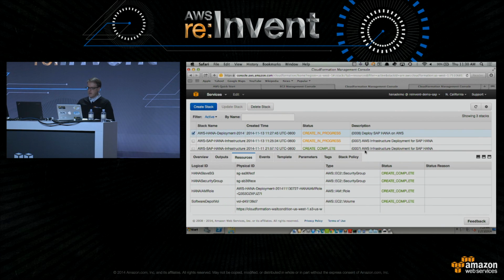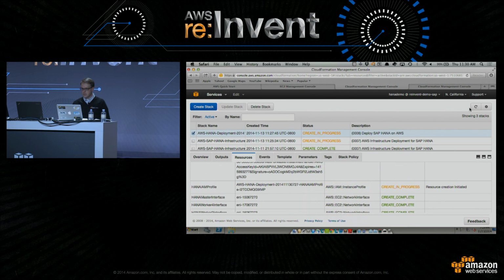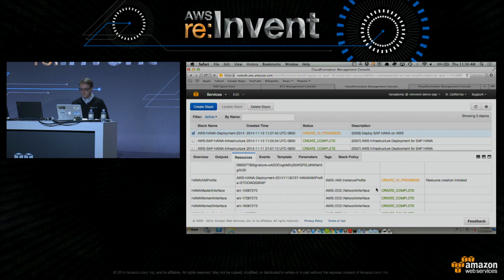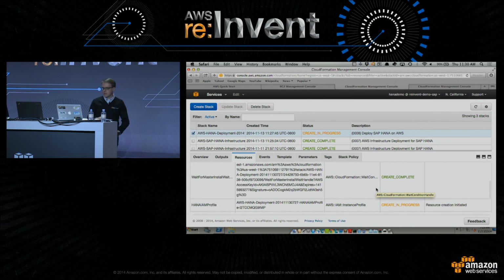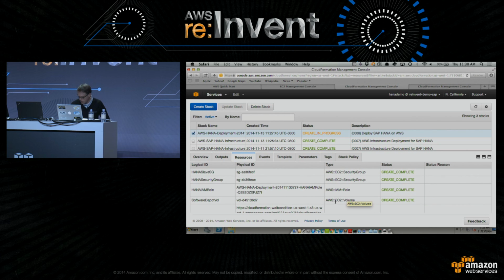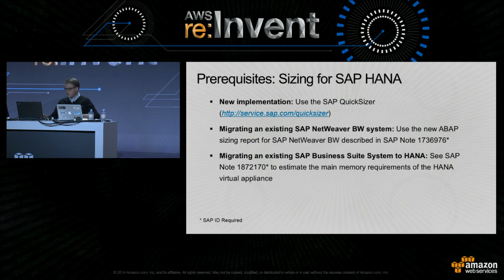And then really it becomes a waiting game. I can show you some of the things that are going on, but these are some of the things that you can see are being created in parallel. So why don't we go ahead and let this cook for a little bit, and then we'll come back and take a look at it later. While we do that, I want to talk about some best practices around hybrid architectures.